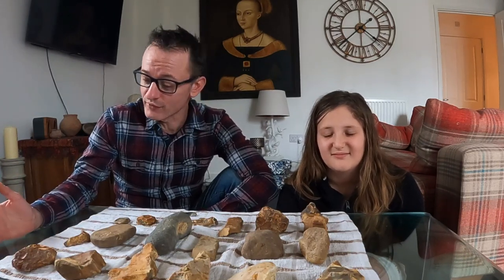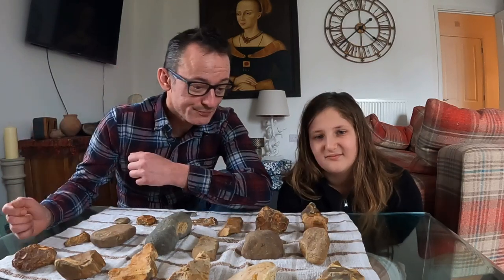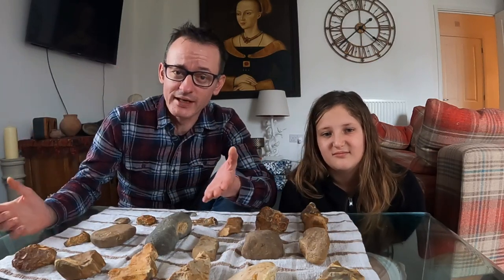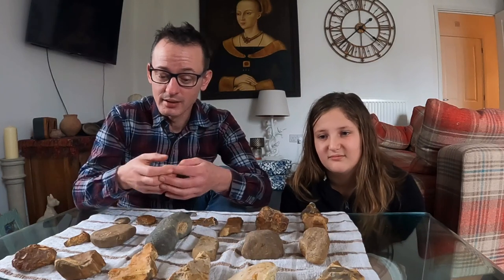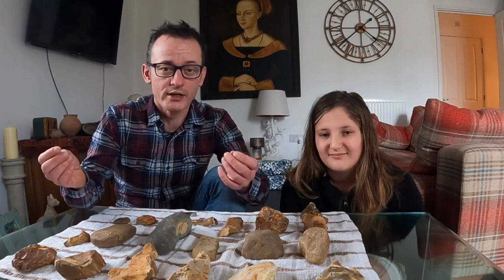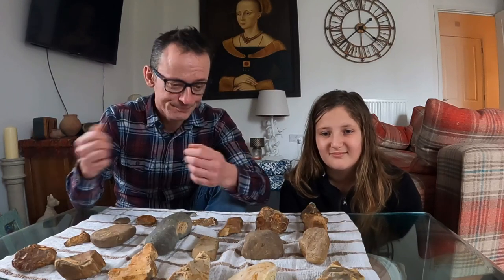You can also tell with some flint pieces whether the item was made all at the same time, because when you knap a piece of flint, for instance, the stone of the flint quite often is black, and once left in the soil over hundreds of years, the flint changes colour. Quite often it lightens to either a white or a brown or a grey.